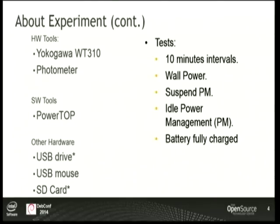Additionally to that, I use a Yokogawa WT310. This is a power meter. And I also use a photometer to gauge the brightness of the screen. I use PowerTop. And all my tests are 10 minute intervals. I'm measuring wall power, suspend power management, idle power, and of course I have to make sure that my battery is fully charged.